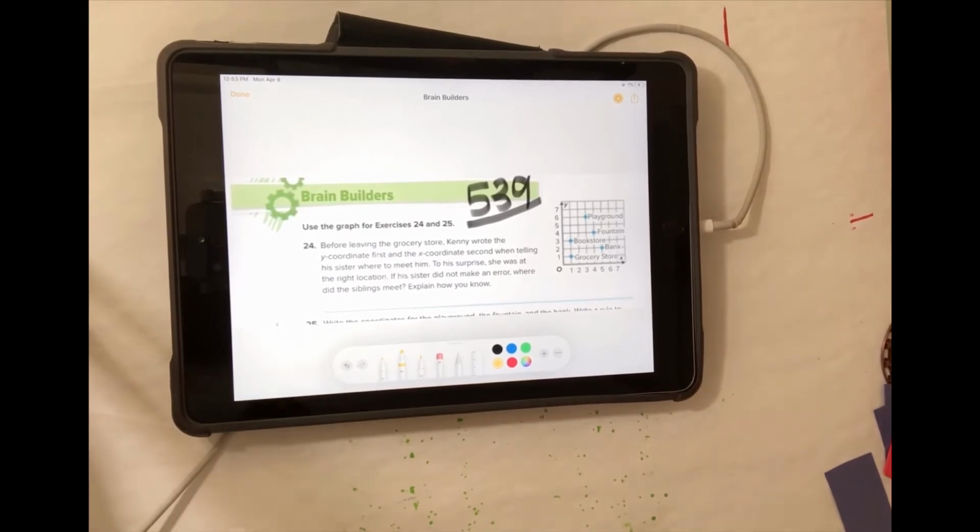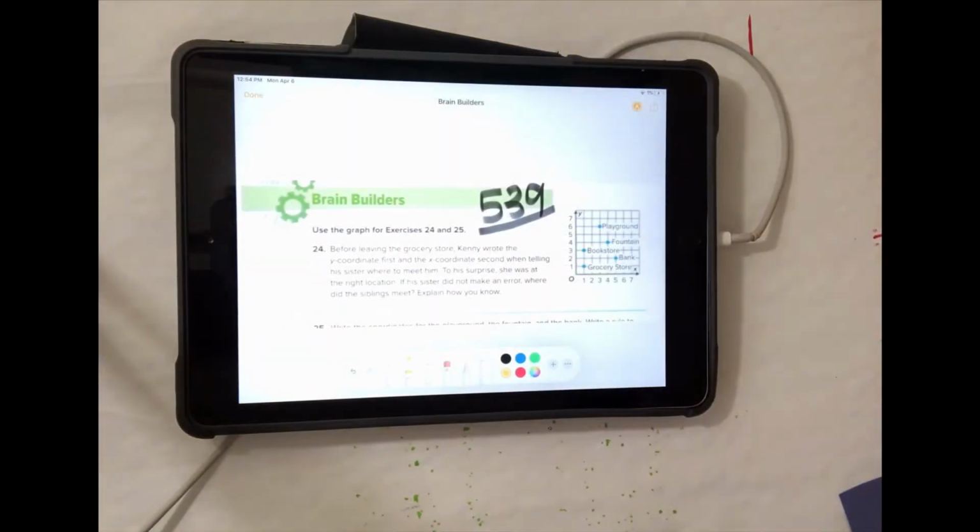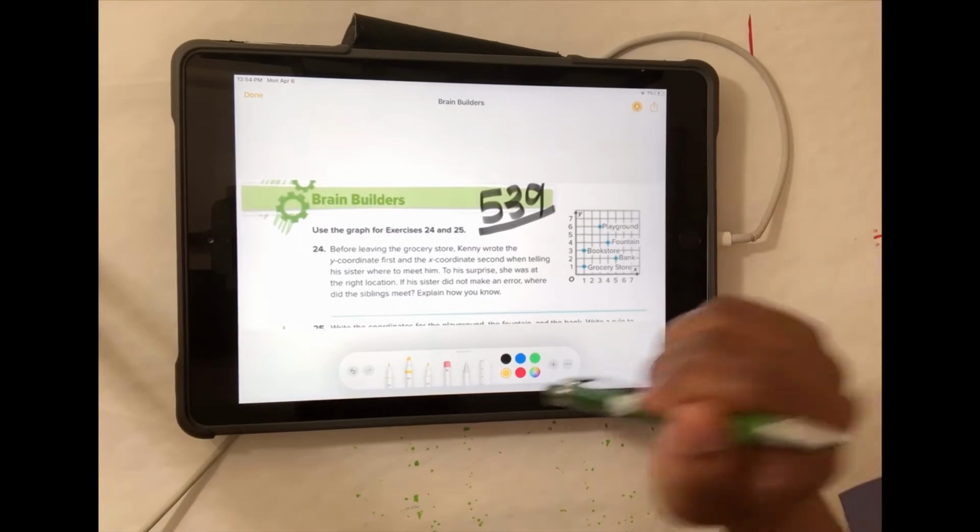So before I do the second read, I want you to go and grab your My Math book. If you don't have your My Math book, grab a sheet of paper and follow along with me. Okay, let's do the second read of the problem.